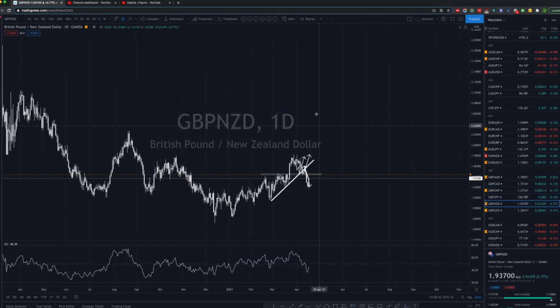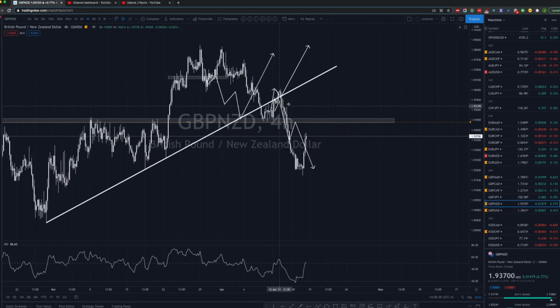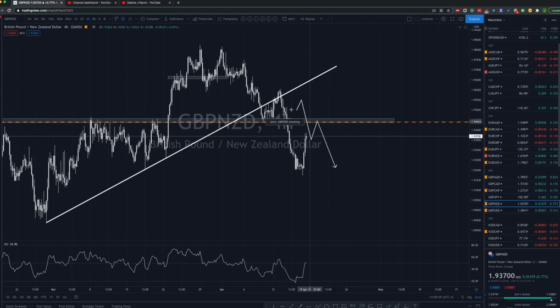GBPNZD. So this one, I'm so happy I closed my long position on this. This actually played out, so I traded that already. This never played out. The third scenario is currently playing out, right? Hopefully it's very similar in setup to GBPAUD, so hopefully it does set up.